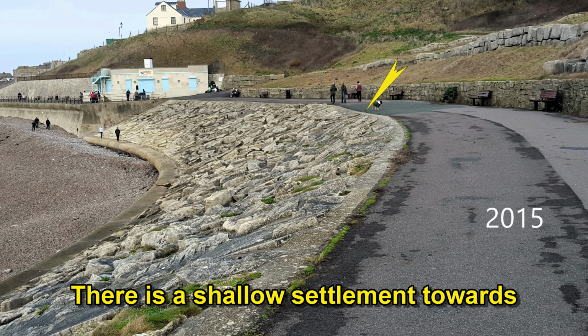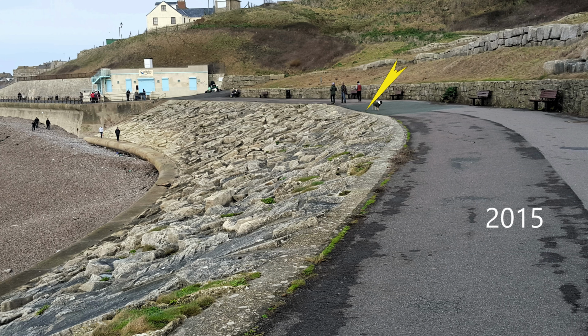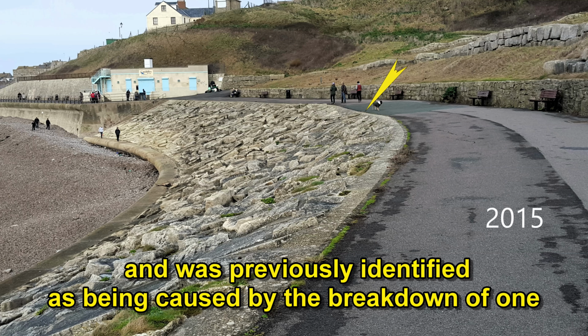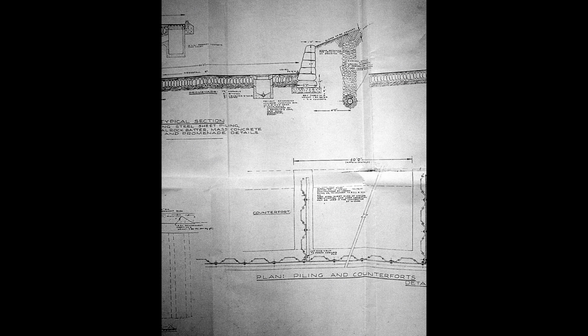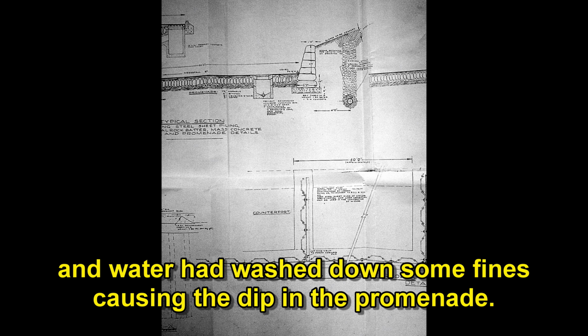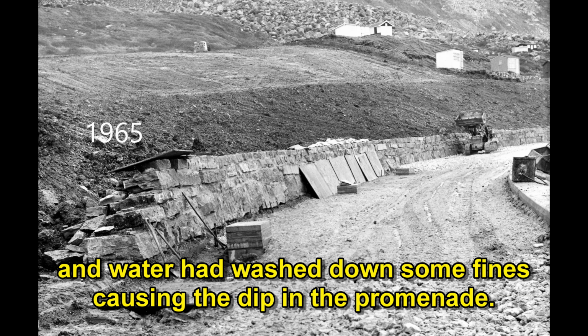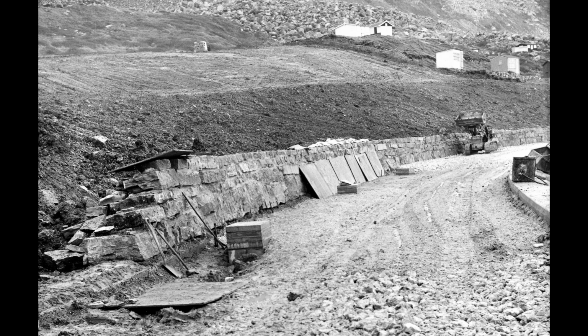There is a shallow settlement towards the centre of the promenade and in the reinforced concrete curb abutting it. This occurred several years ago and was previously identified as being caused by the breakdown of one of the land drains immediately behind the back retaining wall. A small section of the bank had slumped and water had washed down some fines, causing the dip in the promenade. This is a very localised issue.